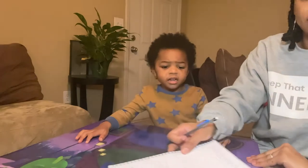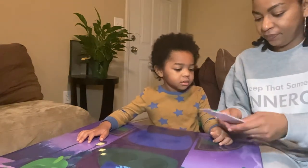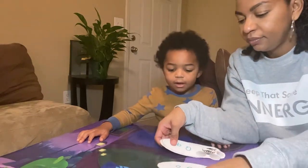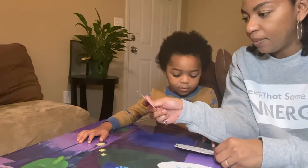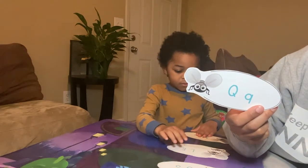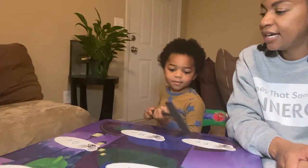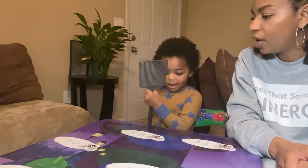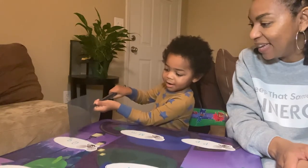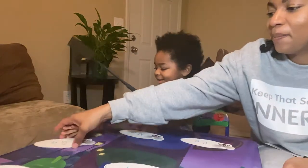Are you ready? Swat the fly. You remember swat the fly? One, two. So we set up all of our letters with the fly on it, right? Okay, what letter says quack, quack, quack? What is that? Q. Q, swat it. Got him.